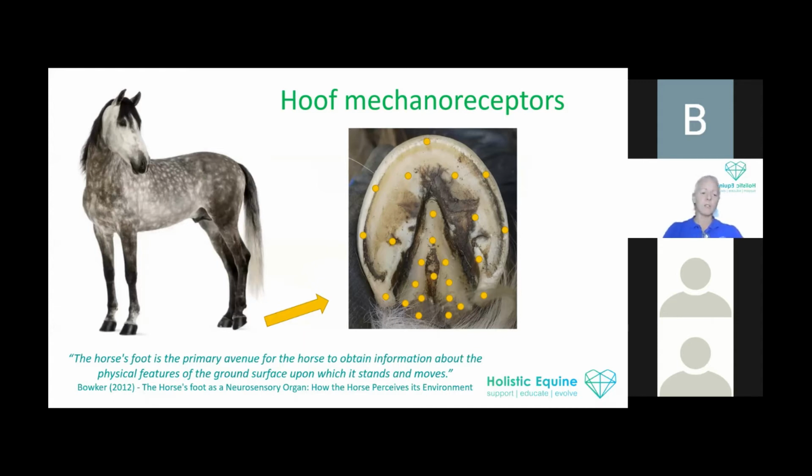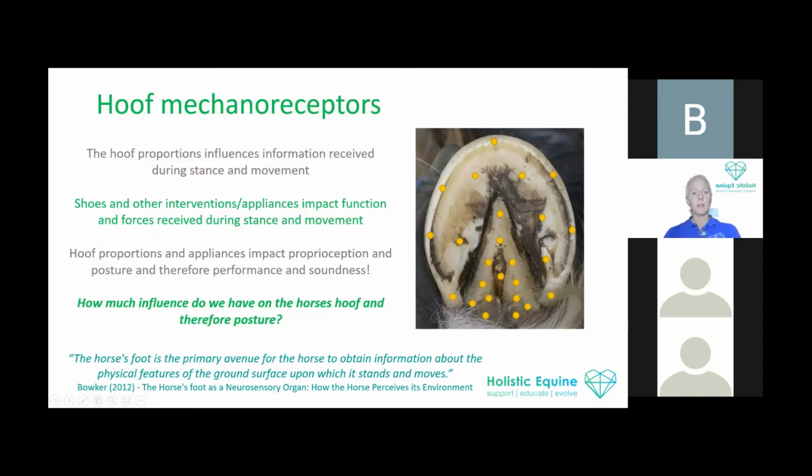And Dr. Bowker, I've got a quote there, he says, "The horse's foot is a primary avenue for the horse to obtain information about the physical features of the ground surface upon which it stands and moves." And he actually considers the horse's foot as a neurosensory organ, which is very important, which we will come to. So thinking about the shape of the horse's foot and the orientation of the structures within, it is going to be giving different information to the brain about the terrain underneath it.